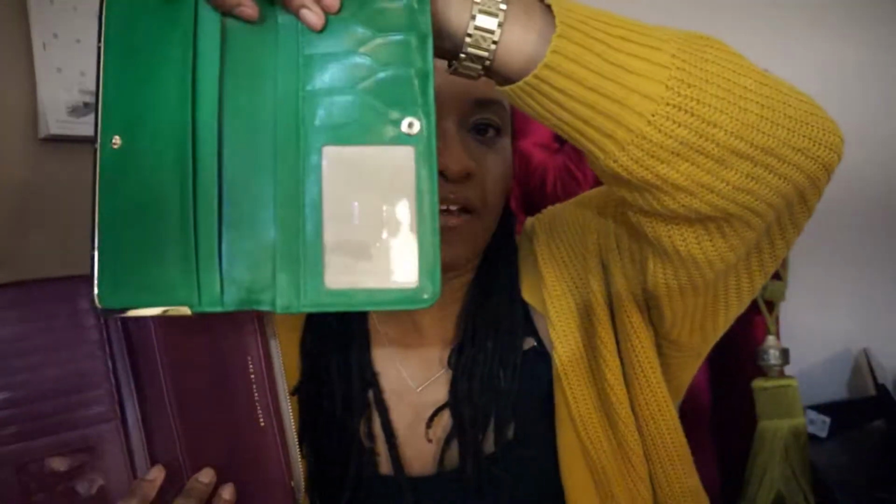I can't stand it. Every wallet that I have had that had that feature, no matter how much I loved everything else about it, I have gotten rid of because it drives me crazy. I don't understand why you would make a wallet with an ID window that you cannot easily slide the ID back in and out of. Anyway, both of these have that feature.